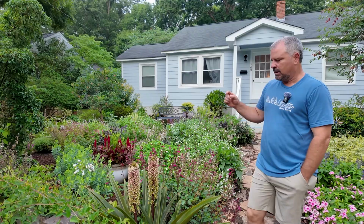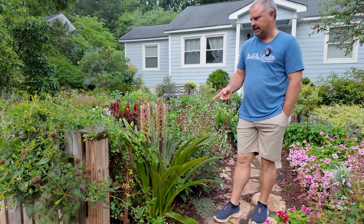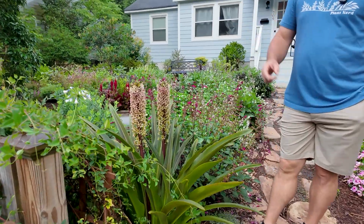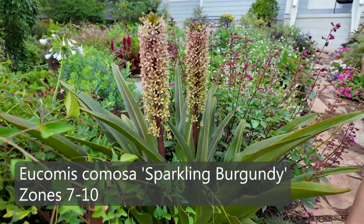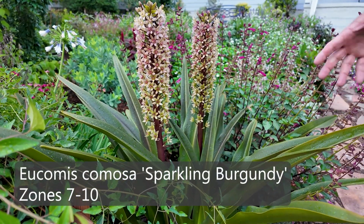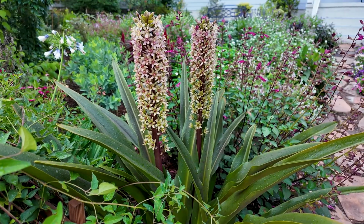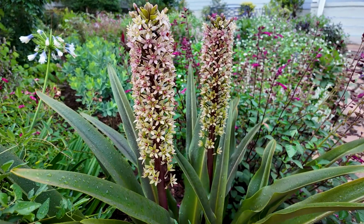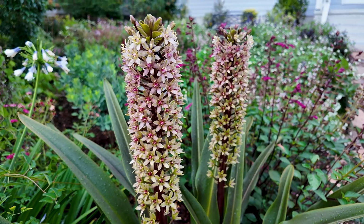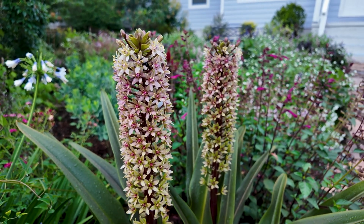There's a pineapple lily greeting people when they come in the front gate here, and this was a big popular item during the garden tour. When this sparkling burgundy pineapple lily first comes out of the ground in the spring, it's really an intense purple foliage, and then over time you lose the purple in the foliage and the flower spikes come up on it, and you see the bumblebee up in the flower spikes.